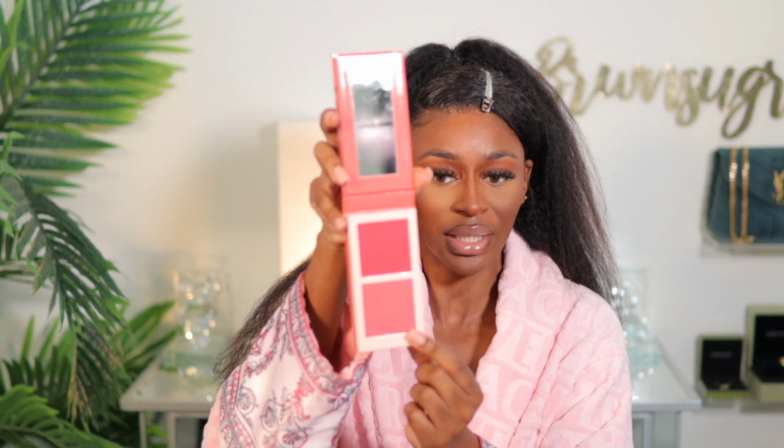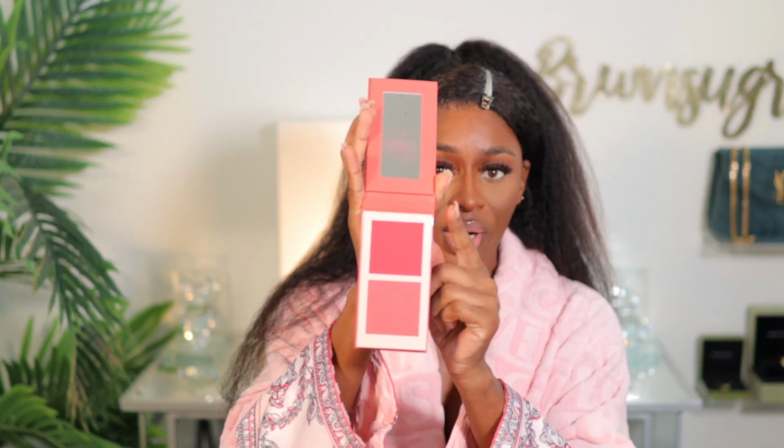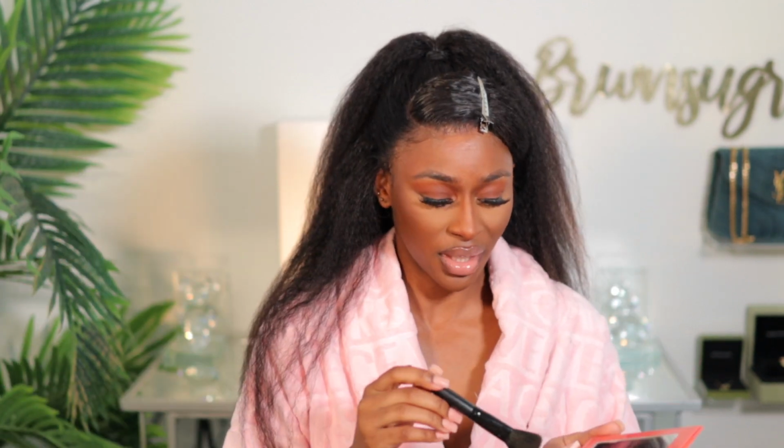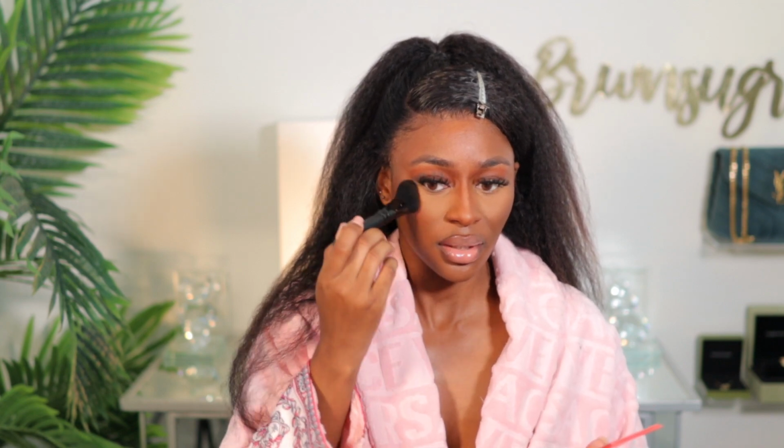I haven't tried this lighter shade, but from this bronze duo, I am going to use this hot pink shade right here. I'm only going to take literally the smallest amount on this e.l.f. angled brush, because their products are very pigmented. So I'm just going to take a little bit and put this on the higher points of my cheeks.